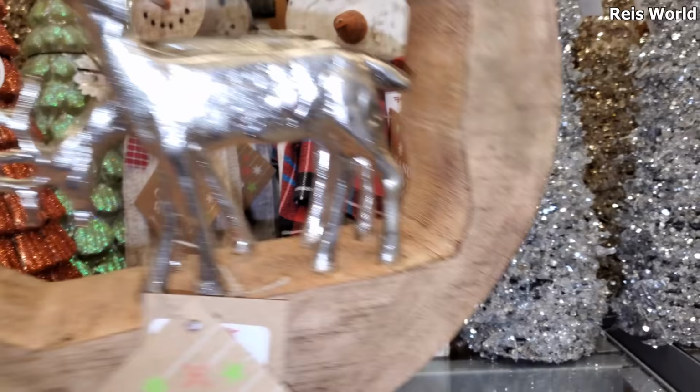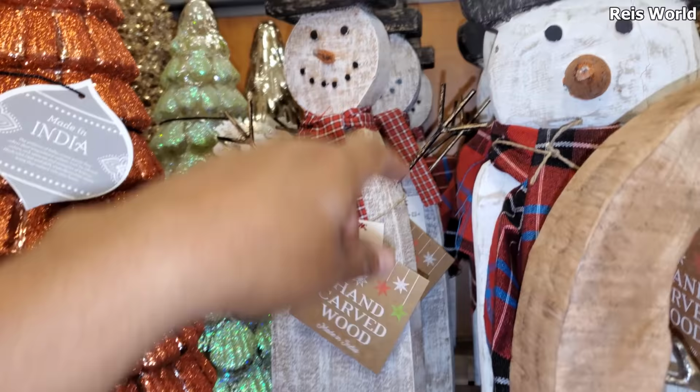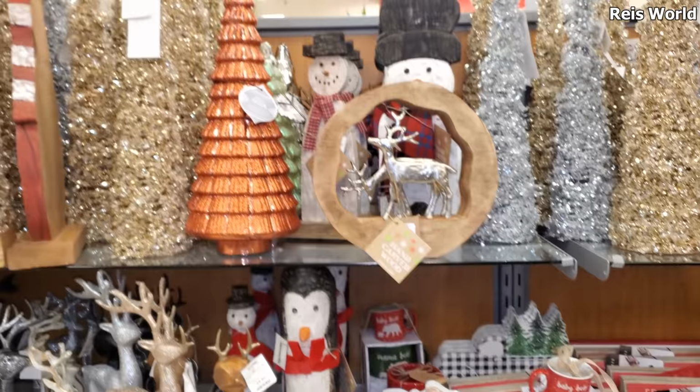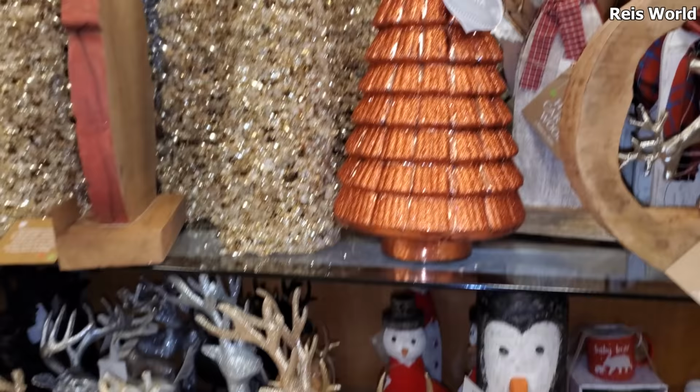And then let me come over here real quick. This is $15 for this guy. I like how his nose is like that, and I love his scarf. More nice trees. Again, you can find those in Home Goods, but don't forget here. So nice. And plenty of deer. Look at all the deer they have.